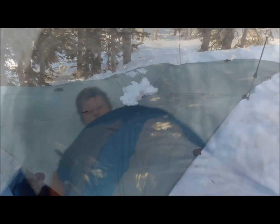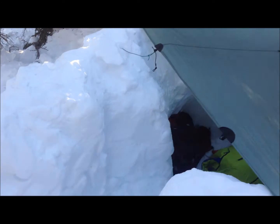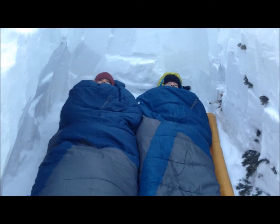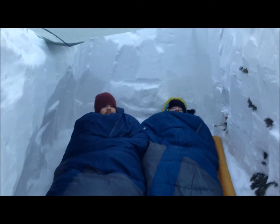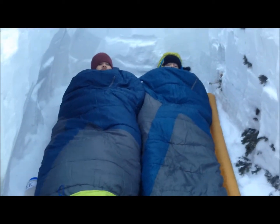Well, it's another beautiful day. Here is a snow shelter that Adam and Connor made yesterday. Great job, guys. Very roomy, toasty warm. And all they needed were some shovels and a lightweight tarp.